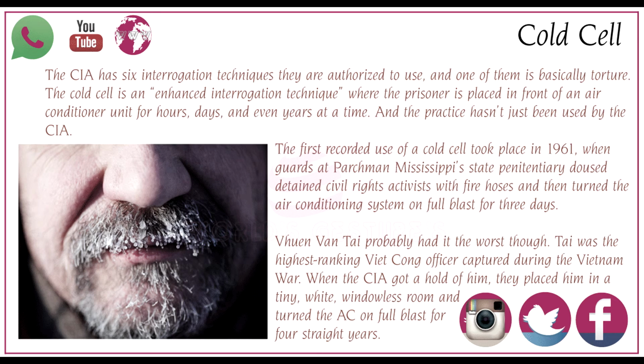The CIA has 6 interrogation techniques they are authorized to use, and one of them is basically torture. The cold cell is an enhanced interrogation technique where the prisoner is placed in front of an air conditioner unit for hours, days, and even years at a time. And the practice hasn't just been used by the CIA.